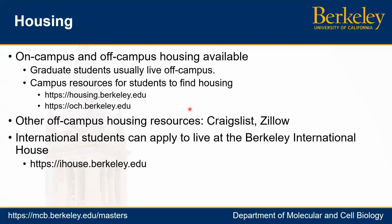No worries if you can't copy down all the links, because this info session is recorded and I'll be sending out the links later on as well after this info session concludes. So you can find those campus resources here, and you can also find housing options through local listings on places like Craigslist and Zillow. And for international students, you have the option to apply to live at the UC Berkeley International House, and that link is shown here.